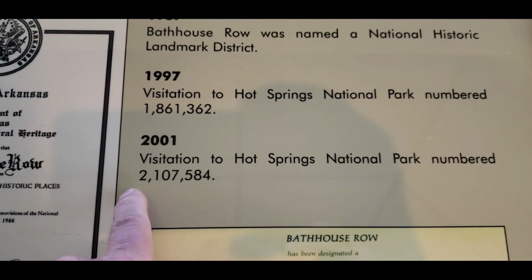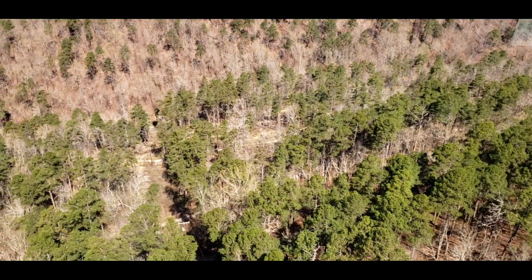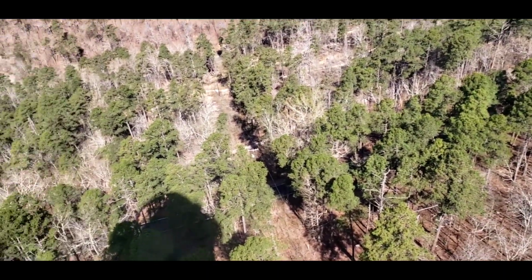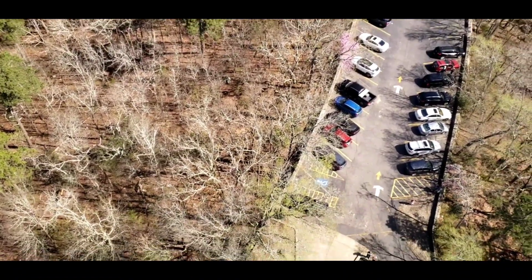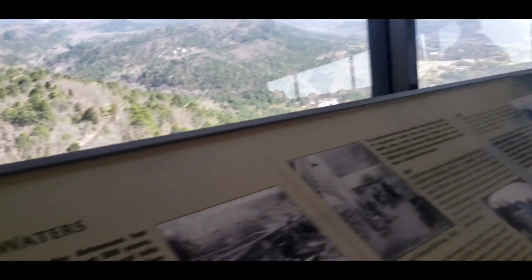In 2001, the average was over 2 million people. Ooh, you can get a more over the edge look now. That kind of gives me vertigo. I was thinking the same thing.